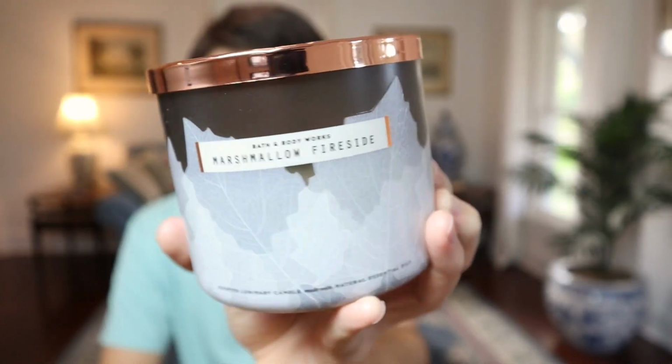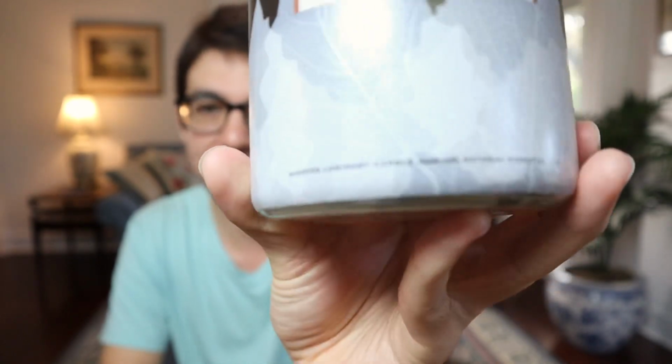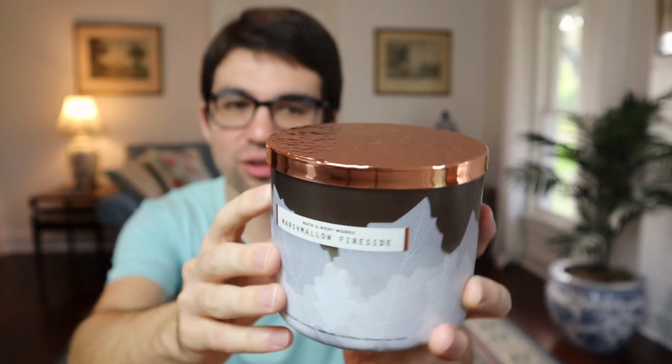So probably my favorite, even though it's a returning one, is actually Marshmallow Fireside in the Luminary collection that you see right here. These actually don't really light up as well as you would think for a candle that's even specifically called Scented Luminary Candle. It just has a little bit of a glow through the plastic right there, but it's nowhere near as luminary as that original Blueberry Pie. But this one was toasted marshmallow, smoldering rose, and fire roasted vanilla.